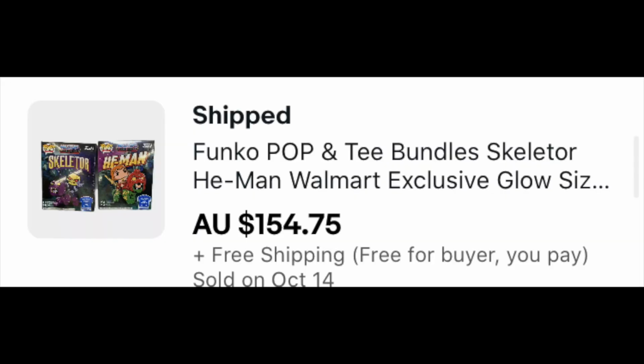This He-Man Funko pack. This was a retail arbitrage deal from Walmart. I think we're like $48, $49, right in that ballpark into these, because I bought a He-Man and I bought a Skeletor, and then I paired them together, so it was a set. I probably wouldn't get these again because it did take a long time, and it's a fairly significant investment for not a great return, right?